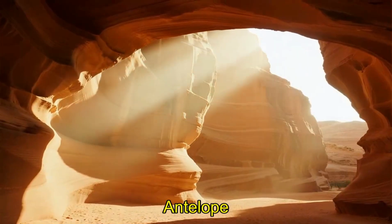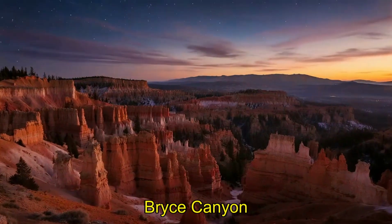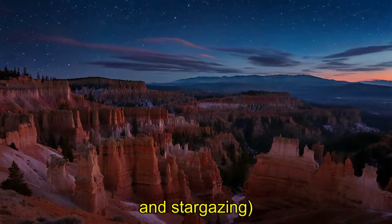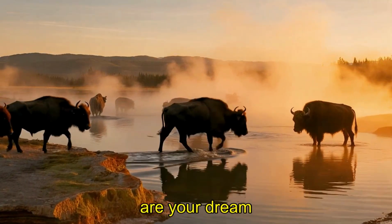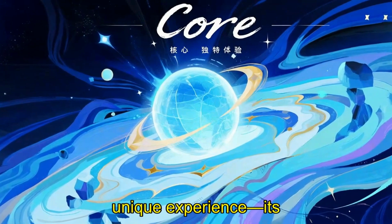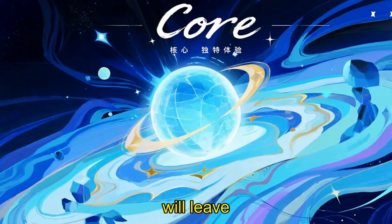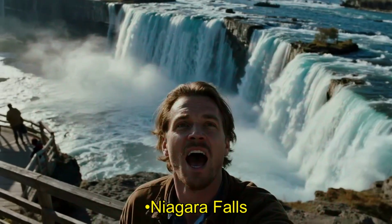5. Photographers. Antelope Canyon golden light beams, Bryce Canyon hoodoo sunsets and stargazing, and Yellowstone geothermal colors and wildlife are your dream destinations. Every attraction has a core, unique experience that will leave you with lifelong memories. Let's highlight a few. Niagara Falls.